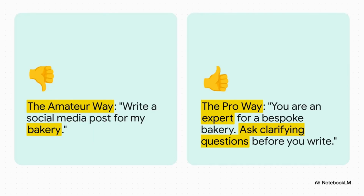Okay, just look at the difference on this screen. On one side, you've got the amateur way. It's just a simple command. But the pro way, that turns the command into a real strategic conversation. And that right there, that fundamental shift, moving from just giving a task to actually providing direction, that is the absolute key to unlocking incredible AI results. This powerful technique has a name, and it's called a meta prompt.